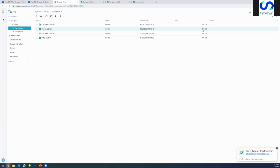But yeah, the original Excel version is going to be read-only, and I can't make any edits on it until I convert it to a Synology Office file. Once I've made my edits in Synology Office, all I need to do is download that file to the same folder location. I can choose to overwrite the old Excel file if I want to. But in terms of actually making edits and collaborating in real time, you're going to be doing that in the Synology Office version.